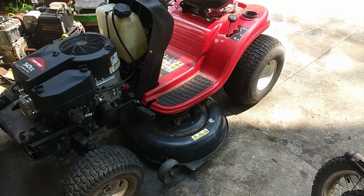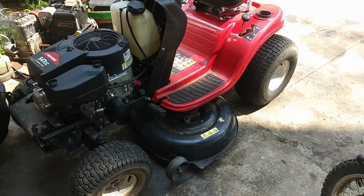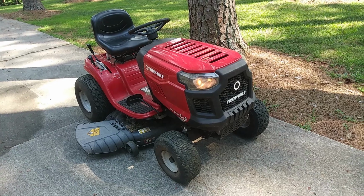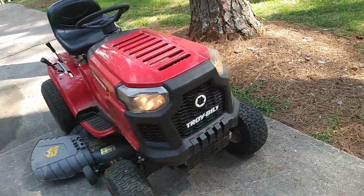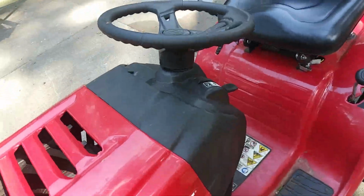So I took that out. I'm going to run it for a little while. I'm sure it's good now. And send this back on to its home, hopefully, pretty soon. All right, had to run about 15 minutes or so. Seems to be fine. Got the whole backyard with it.